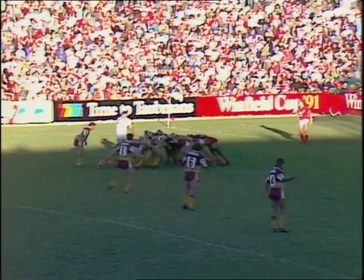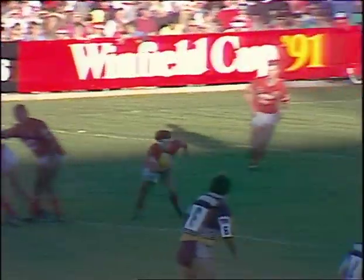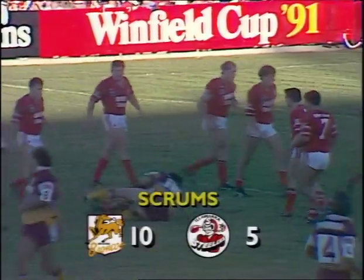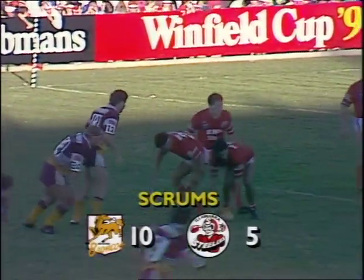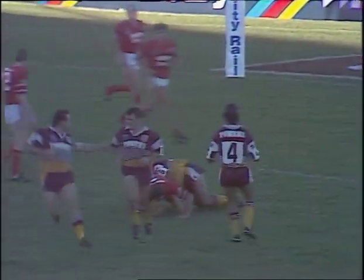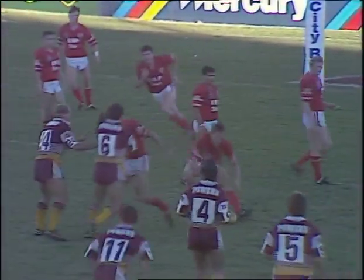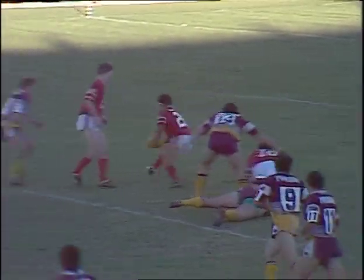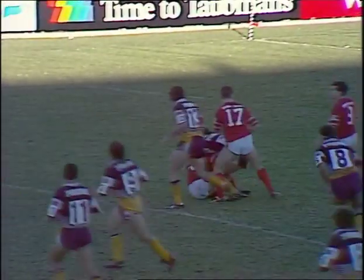So the scrum around about 10 metres out from the Illawarra line. Delaney from the back of the scrum is met by Miles in the tackle. That's good defence. Up there was Terry Madison. Now the switch to the point of the attack. Teitzel unloaded it for Delaney. Nowhere to go through there.